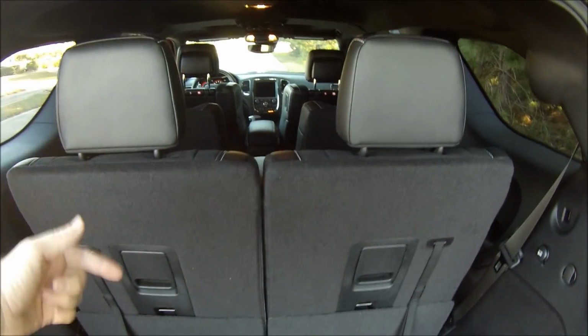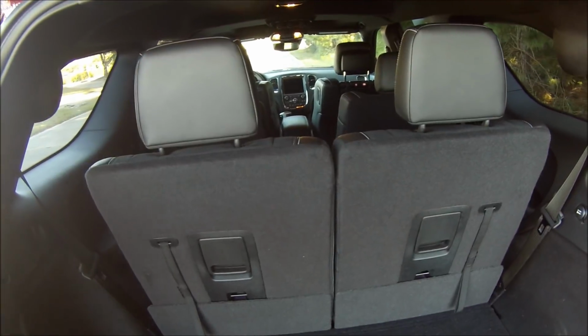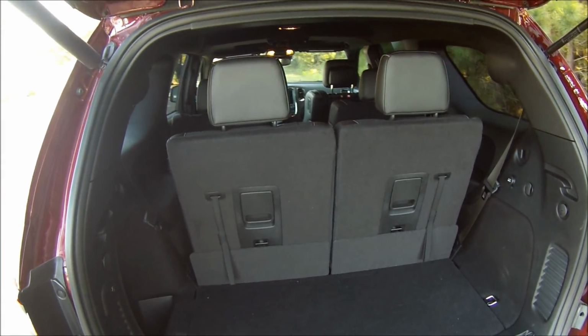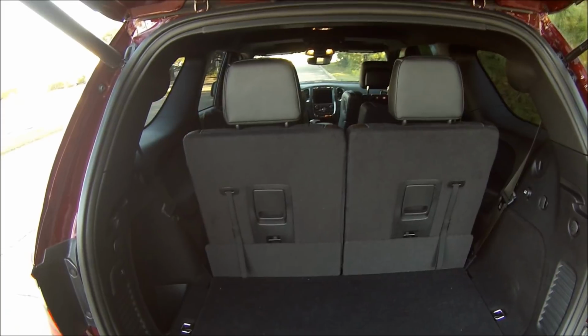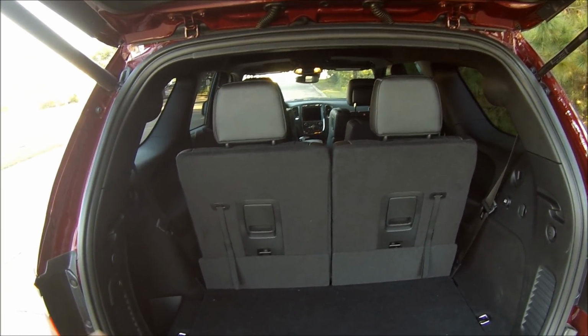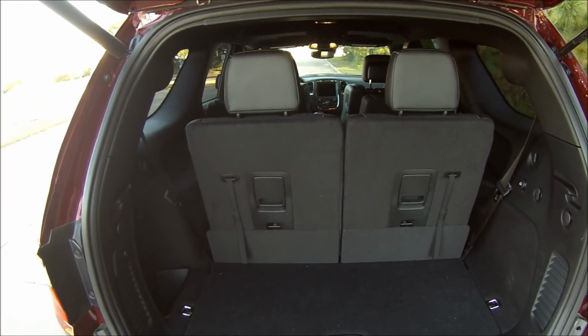You fold down the second and third row of seats, and that suddenly extends to 84.5 cubic feet of space. Now, that is pretty class competitive in terms of size. I think it's only beaten by the Chevrolet Traverse, which is about 90-something cubic feet of space. But overall, it's still a vast vehicle and still plenty of storage for just about anything, including people, if you want to turn this into a bed of some kind.